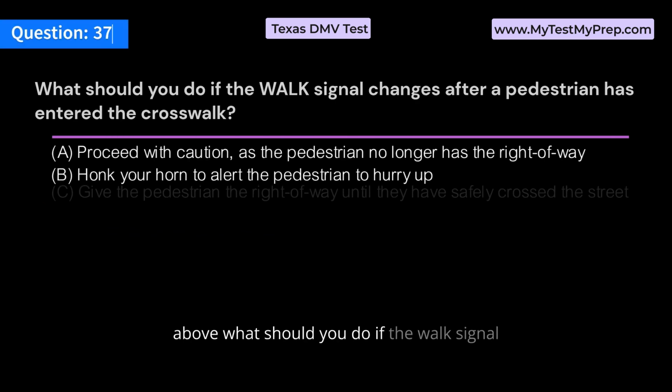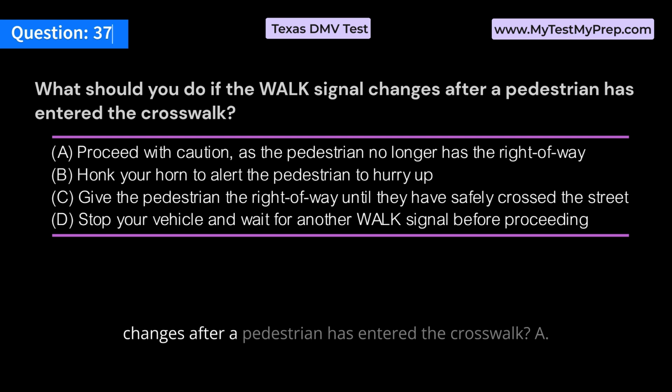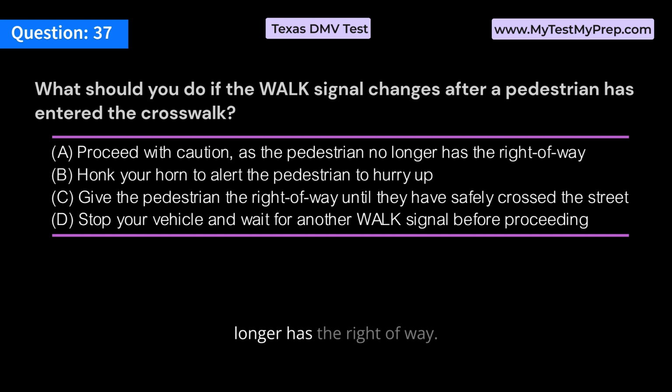What should you do if the walk signal changes after a pedestrian has entered the crosswalk? A. Proceed with caution, as the pedestrian no longer has the right of way. B. Honk your horn to alert the pedestrian to hurry up. C. Give the pedestrian the right of way until they have safely crossed the street. D. Stop your vehicle and wait for another walk signal before proceeding. Answer, C. Give the pedestrian the right of way until they have safely crossed the street.